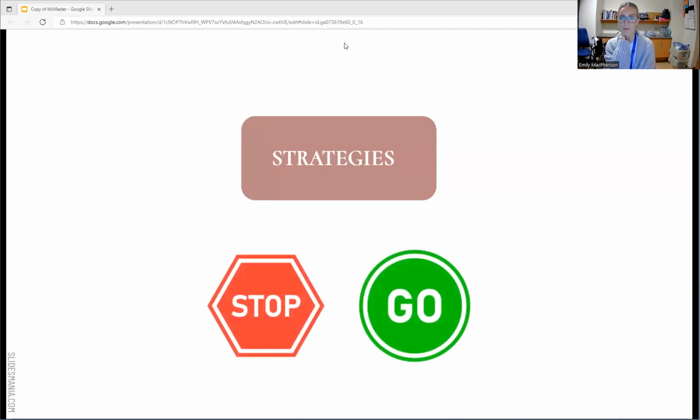Something called stop and go. Let's say someone is starting to swear, and you notice they're starting to get more agitated. If you feel that your loved one is getting a bit more agitated, first you just stop what you're doing, because anything can wait. Then you think about what is happening. Use your detective skills, look around. Is the environment too loud? Is someone talking too much? What might be causing this increase in agitation?